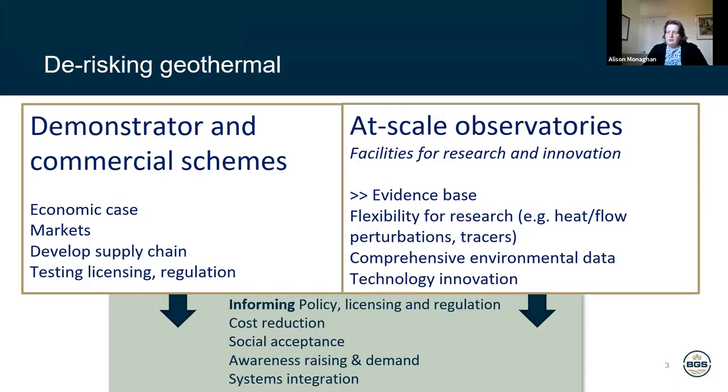The observatories we're developing also have a very comprehensive set of environmental data around them, and they're places where technology can be innovated. Taken together, those 2 aspects will allow the translation of the research work and commercial schemes into better informing policy, licensing and regulation, reducing the costs and risks of geothermal schemes, and working towards more social acceptance, raising the awareness and therefore the demand for geothermal schemes. And also, as we've seen in several presentations, looking at integration of geothermal sources with other sources of heating and cooling.